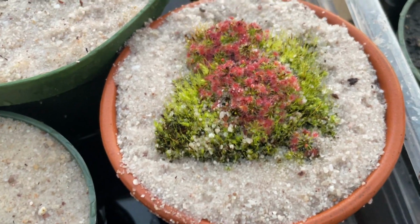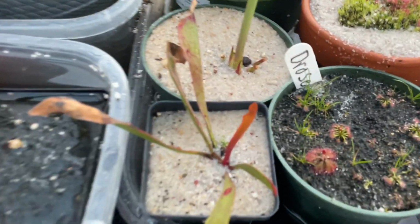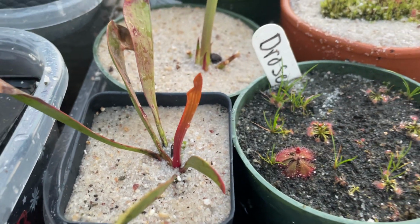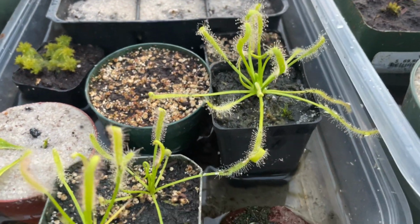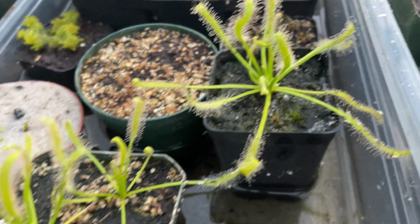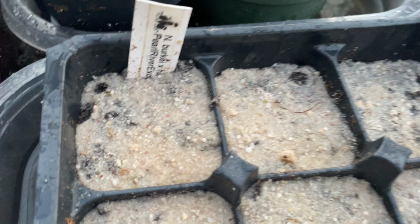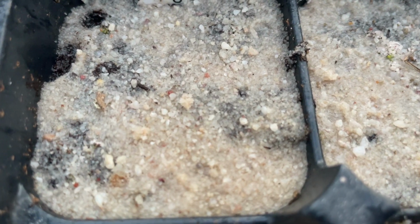Pygmy Sundew has been repotted into some terracotta. Oriophila pushing out some pitchers, finally. Drosera capensis alba, looking fantastic. Here's some more. Here's some capensis and Bermanii seedlings I have in here. You can't really see them at the moment. I covered them up with sand on accident.